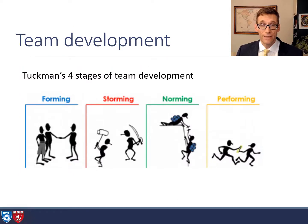Once you've selected your appropriate team members, it's important to develop the team. And there's a lot of research around team development. One of the better defined methods is Tuckman's 4 stages of team development. We have the forming stage, the storming stage, the norming, and performing stages. And we're going to go through each one of these in detail.